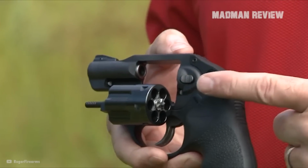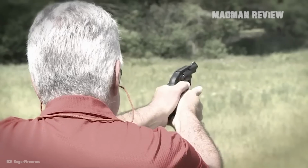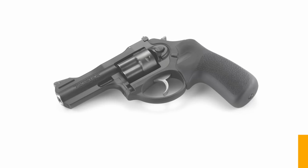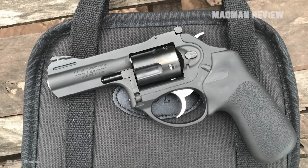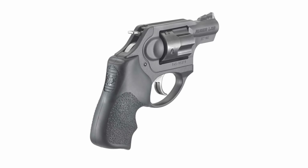While the LCR is already very lightweight, you do not get an external hammer. That means you do not get the chance to fire in single action. With the X model, you get an external hammer, while the cylinder has a capacity of only 5 rounds. You do get a revolver that is overall very light. The 3-inch barrel helps to keep the power of the .357 Magnum up.